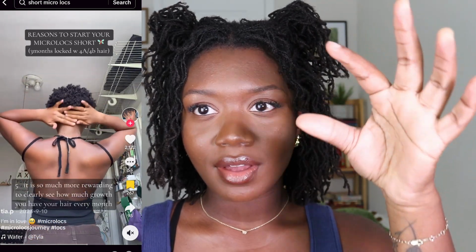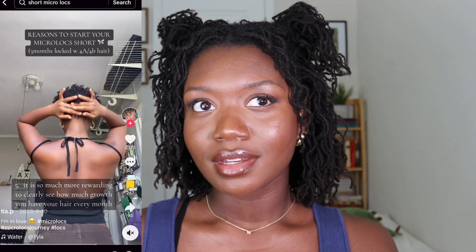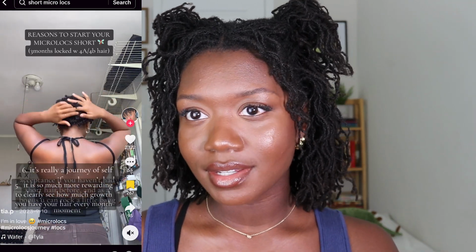And some of them I do agree with. Let's see. Your hair locks faster when short. So I've definitely heard of this, and let me break it down. Your hair locks faster when it's short because there's less hair to lock, but to become fully locked is still going to take time, up to 2 years. I was fully locked by about 2 years.